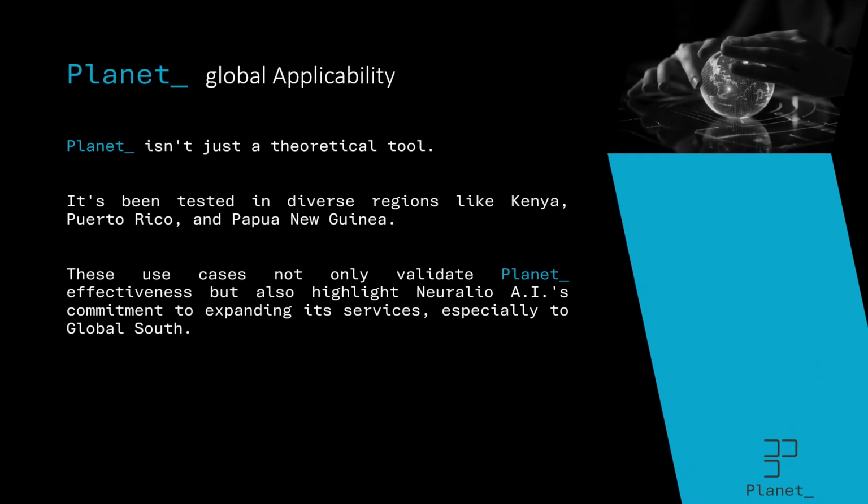cLimate isn't just a theoretical tool. It's been tested in diverse regions like Kenya, Puerto Rico, and Papua New Guinea. These use cases not only validate cLimate's effectiveness but also highlight Neuralio AI's commitment to expanding its services, especially to the Global South.